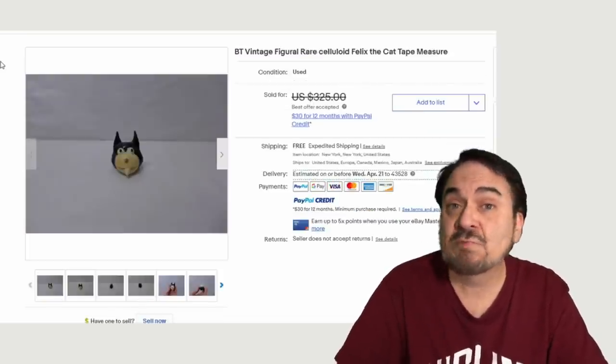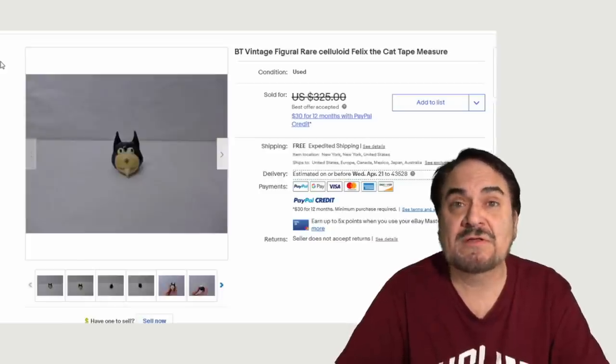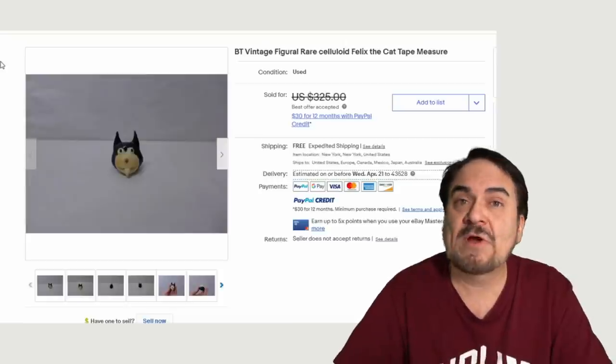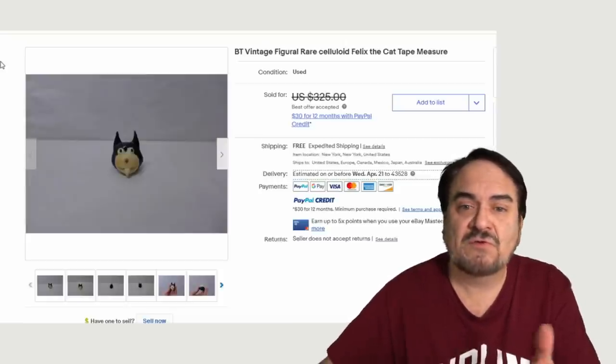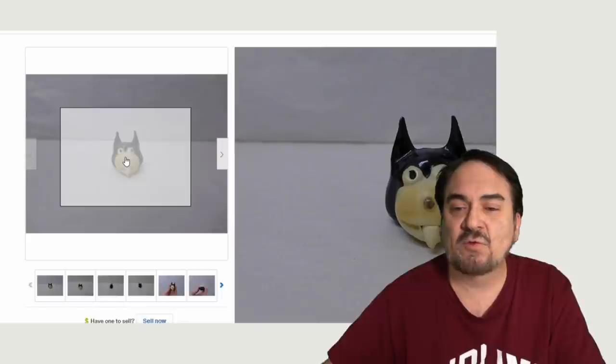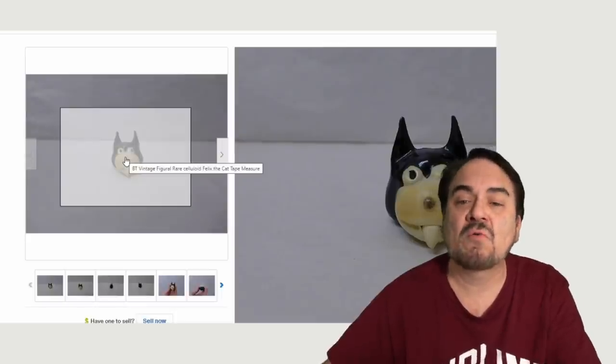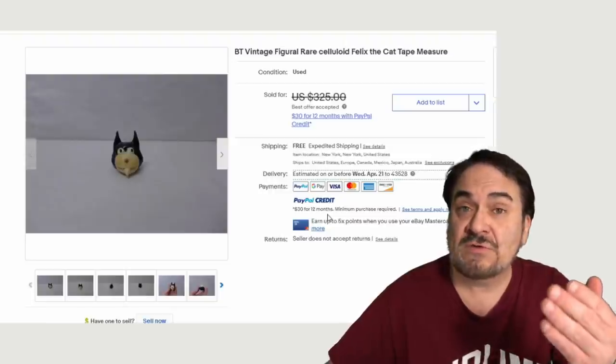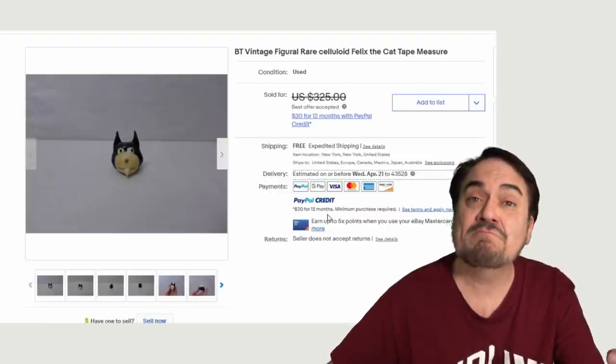Now, cartoon, comics, movie-related items were also made into tape measures. Anything they could do to promote it. Some of these were given away at the movie theater also. This is Felix the Cat. Not the greatest example. You pull out his tongue, the whole works. These are really interesting, really unique, all the way across the board. If you didn't know this was a tape measure, you may miss that feature.